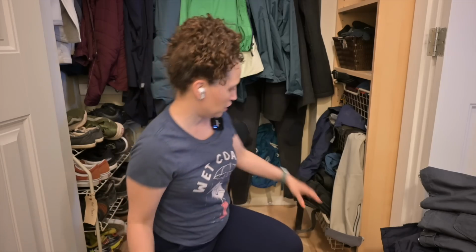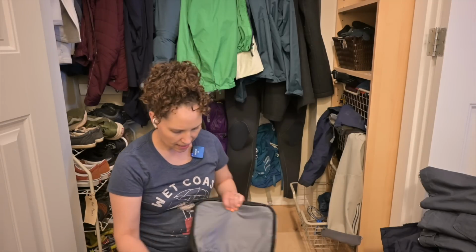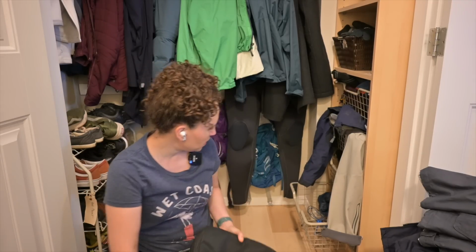Okay, so funny enough, I completely forgot about this part of the closet before I went upstairs. So good news is that we are here full circle. There, that's better. Okay, this is a lunch bag for my husband.